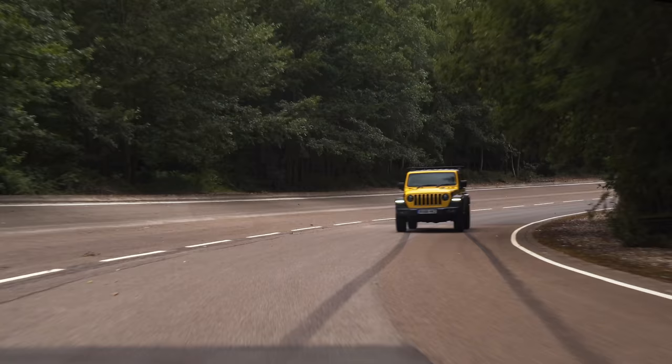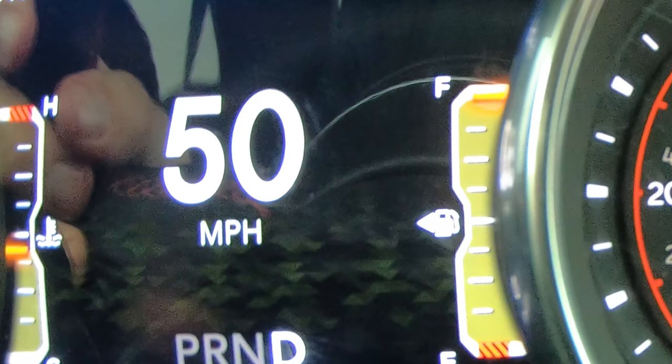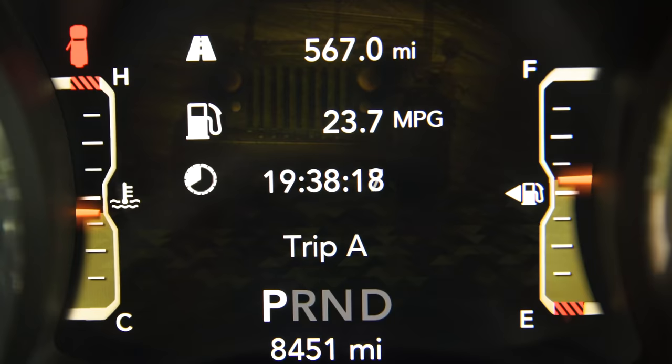Performance-wise, this engine, this petrol, is actually pretty blooming decent. So I'm doing 50 miles an hour now, need to overtake someone, floor it, picks up and it goes. And the gearbox is pretty responsive as well. That's impressive. Now, economy-wise, that's less impressive, but what do you expect? I'm returning just under 24 miles per gallon.